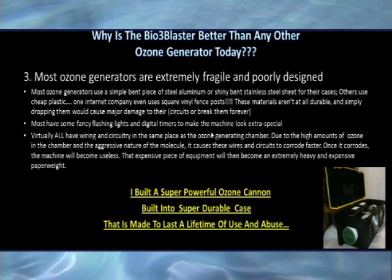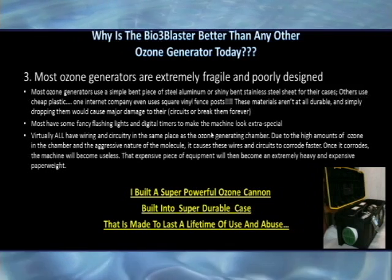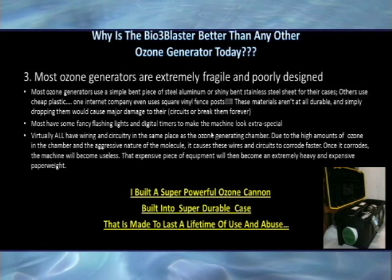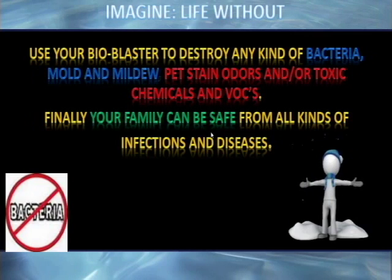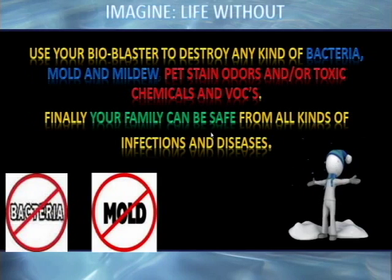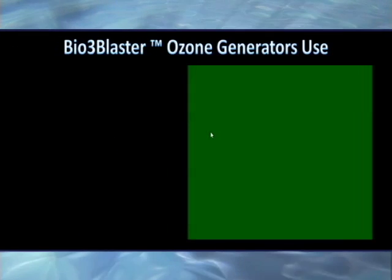That's right, I built a super powerful ozone cannon. I built it into a super durable case that's made to last a lifetime of use and abuse. Use your BioBlaster to absolutely destroy any kind of bacteria, mold and mildew, pet odors, toxic chemicals, VOCs. Finally, your family can be safe from all kinds of infections and diseases.